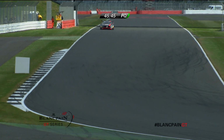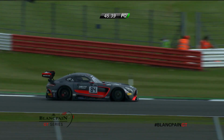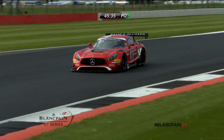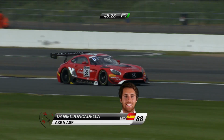He's gone quickest! Excellent. So Juncadella in the car that he shares with Tristan Vautier and Felix Morales. There's the 84 Mercedes now pressing on with Jimmy Eriksson at the wheel, and that is Juncadella, I think. Yeah, it'll be the 88 car, yes.